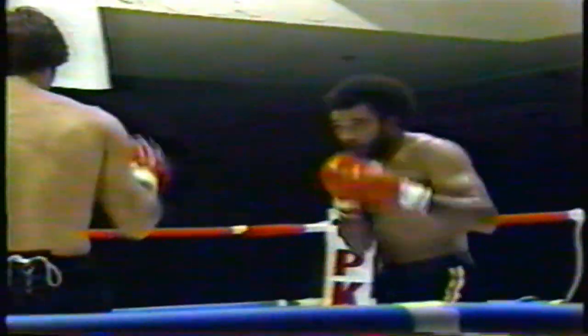Left hook by Simerly. You could hear that one land. Back on the neck. Simerly fighting out of a southpaw stance, switching to a left side and then back to a right side forward. Hoping to confuse Earnest Hart by switching around.